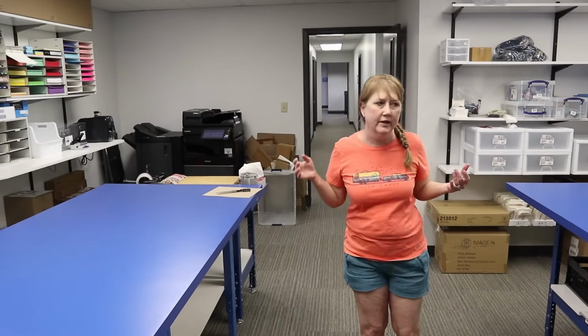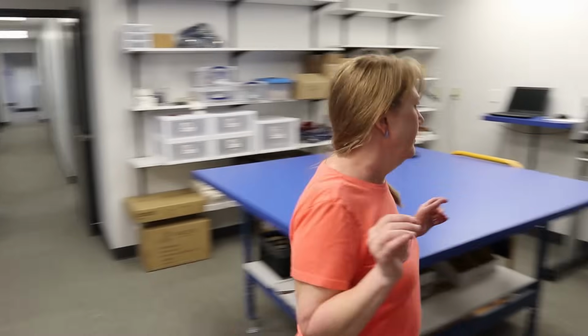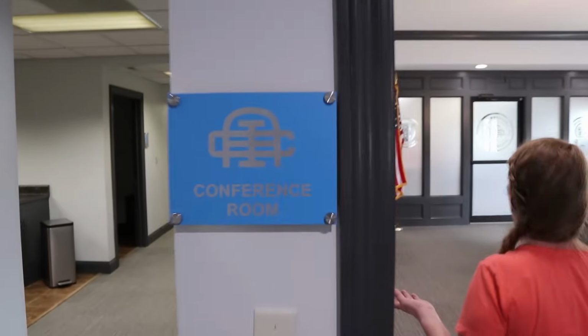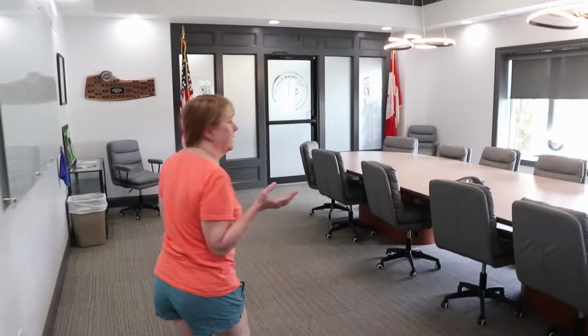This is where they would do the rally bags, any kind of brochures, putting together stuff like that. And also, this is the birthplace of the big red numbers. Yep. And this is a laser cutter. We have the conference room, and this is a great space for meetings.